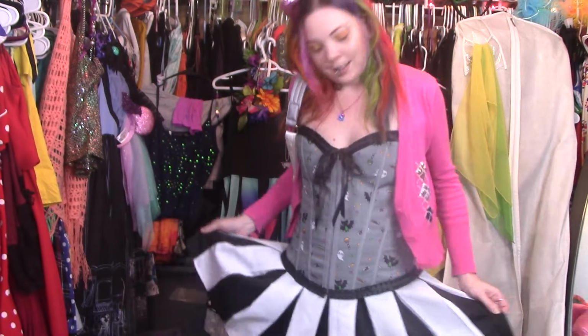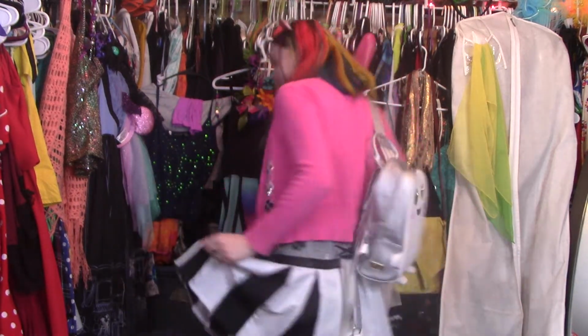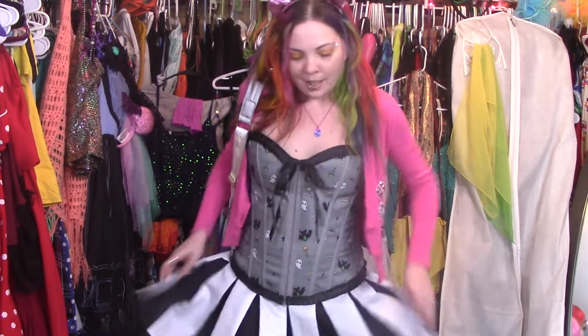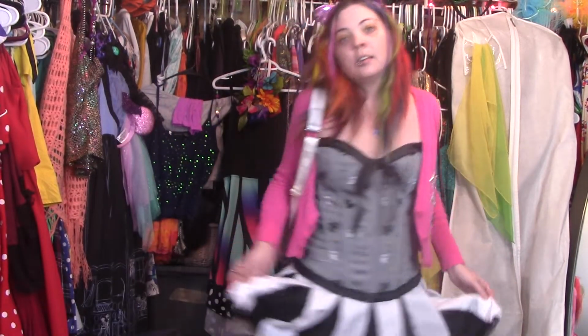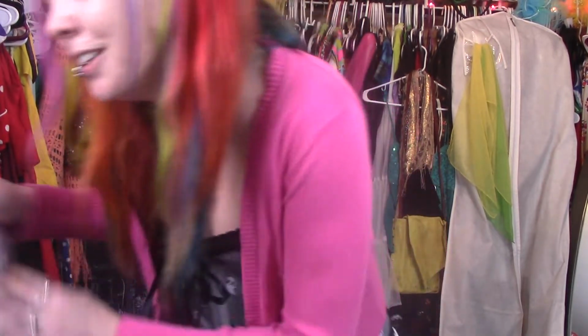So yay, final outfit. I do like the skirt a lot. It's very versatile and cute. You could wear it with a lot of things. And of course, the corset's super cute. I love it. I need to wear it more often. Or at least style it more. But yeah, that was the last outfit.